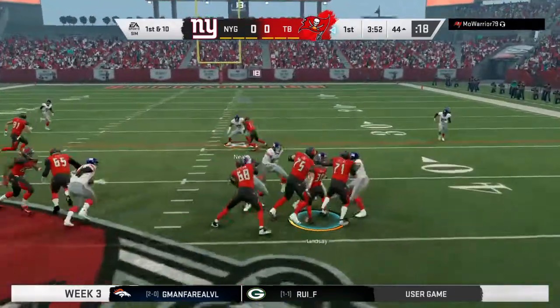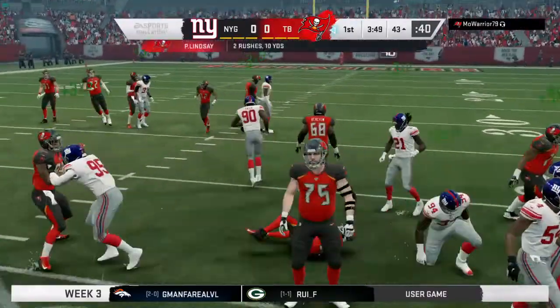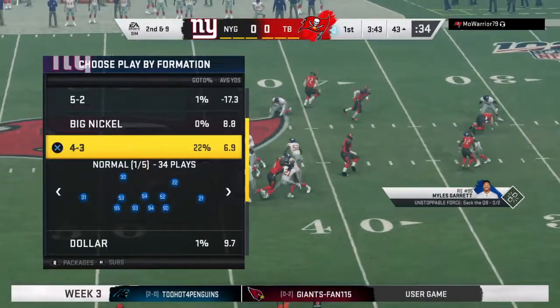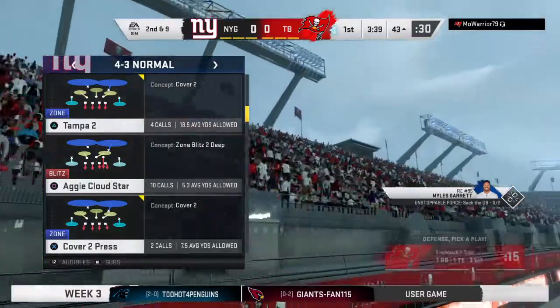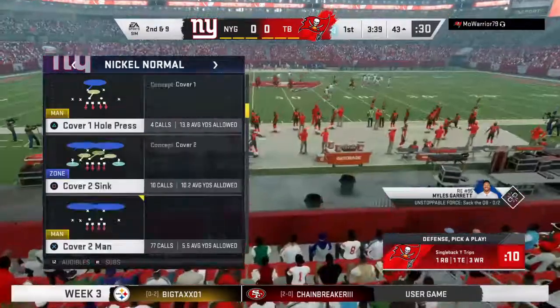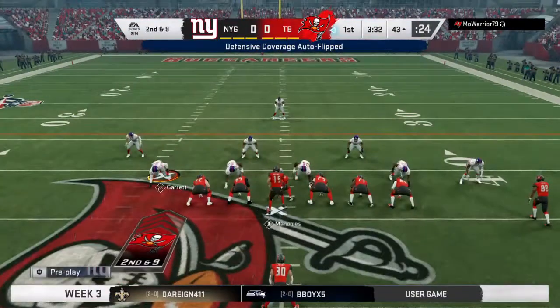On 1st and 10, it's Lindsay. And he's going to get stopped up quickly. Give him a yard down to the 43. They tried a quick hitter inside, but that one was swallowed up because what they're hoping, those big defensive linemen will take the bait and move laterally and open up a crease that they can run through. Didn't happen on that play. The run only got a yard. Here's 2nd and 9.